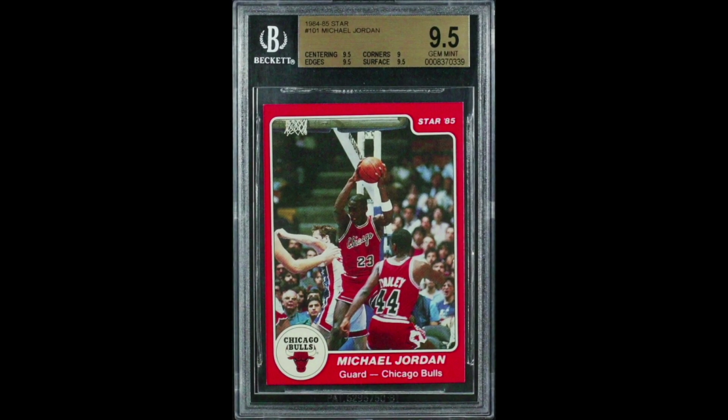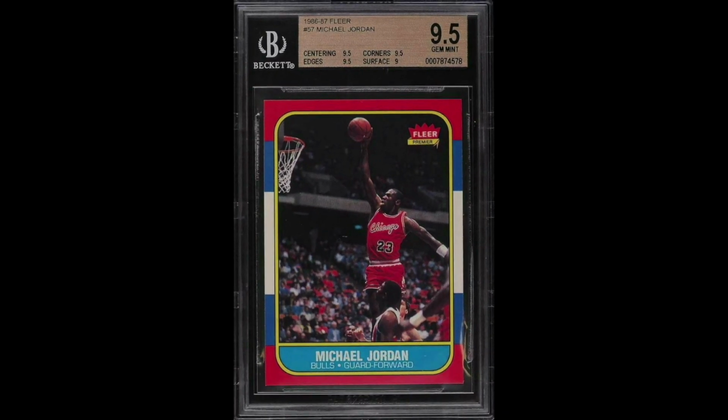The Star number 101 Michael Jordan stands completely on its own, and no other card comes close to it, not even the 86 Fleer. And yet, the 84 will never be the 86 and never come close to it. That is crazy to think about.